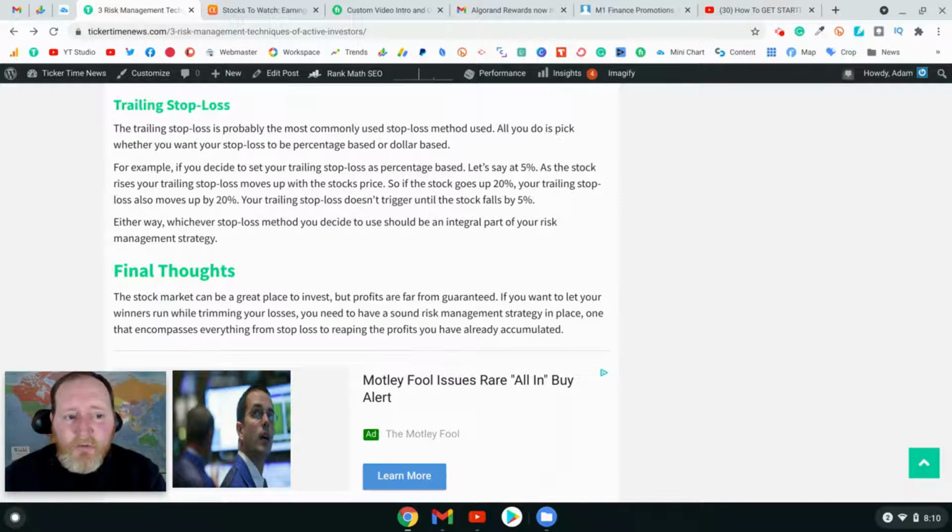the stock rises, your trailing stop loss moves up with the stock price. So if the stock goes up 20%, your trailing stop loss also moves up 20%. Your trailing stop loss doesn't trigger until the stock falls by the 5% that you set already.